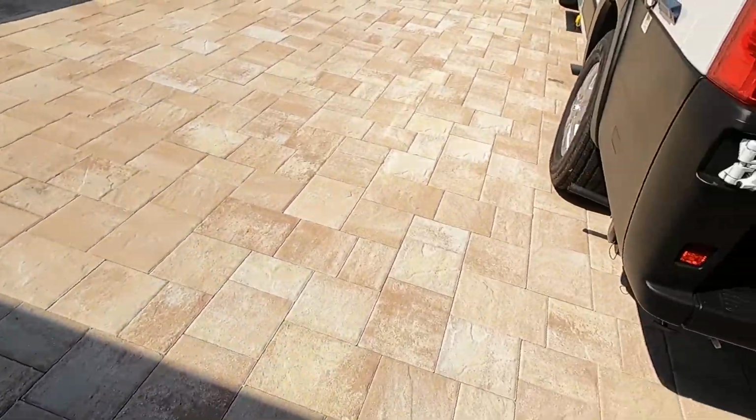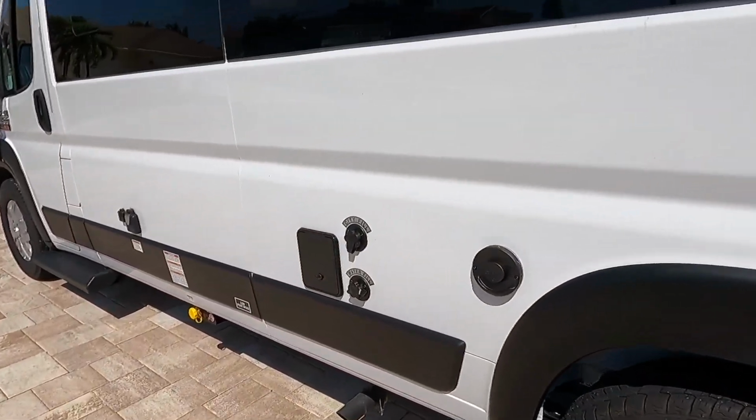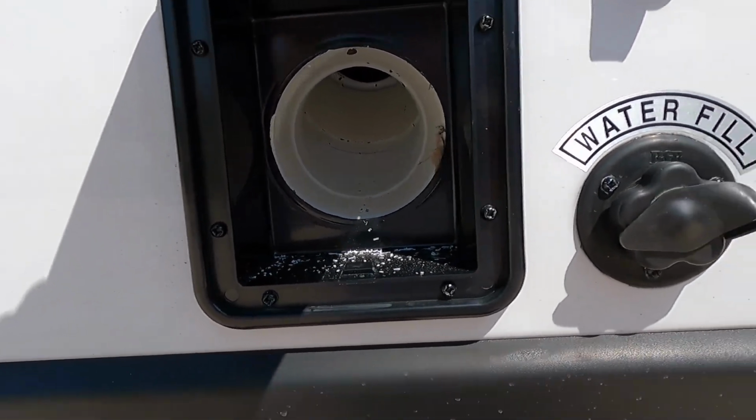One of the big problems I feel with the Tellaro is on this side of the RV, you have here a nice little door where you're supposed to be able to put a sewer hose.